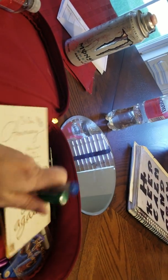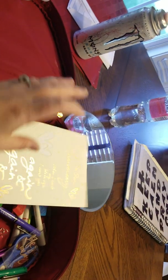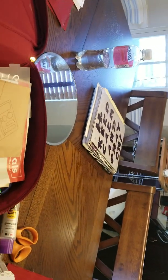Oh, another anniversary card. I think this is the anniversary card that my husband got me. And one of the things that I do is I cut them up. I put them in my art and stuff. So I have that in there as well. And that's it. That's what's in my bullet journal box. Now, you can keep whatever you want in yours. This is just what I've picked out for April.